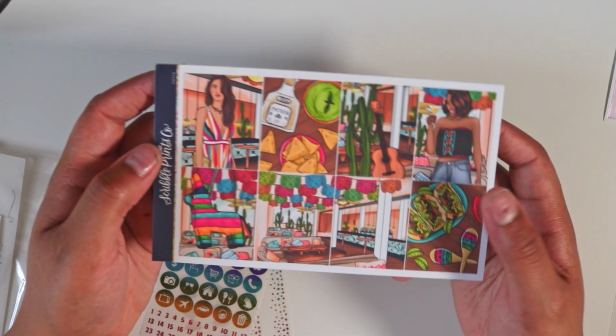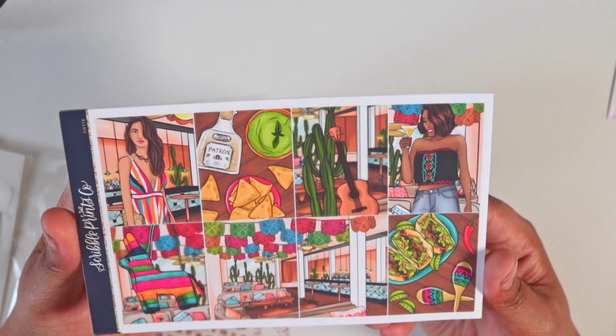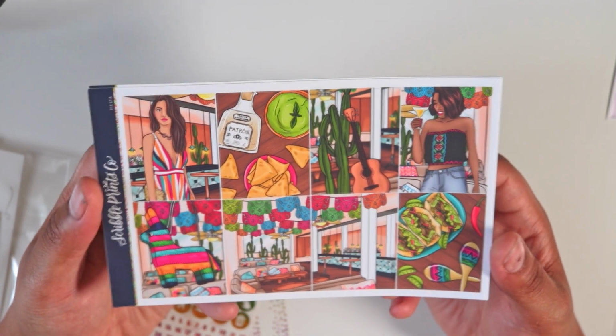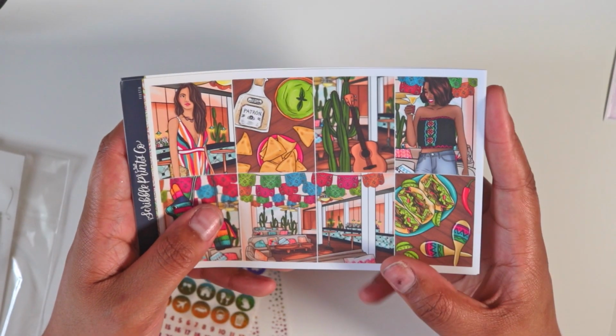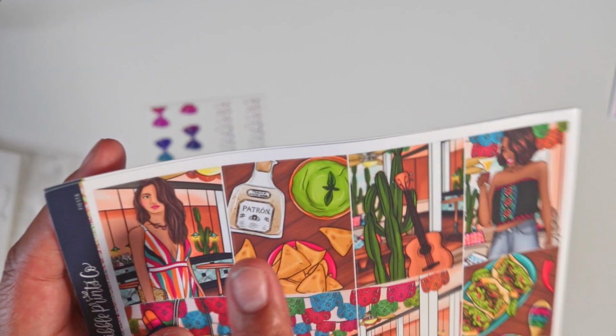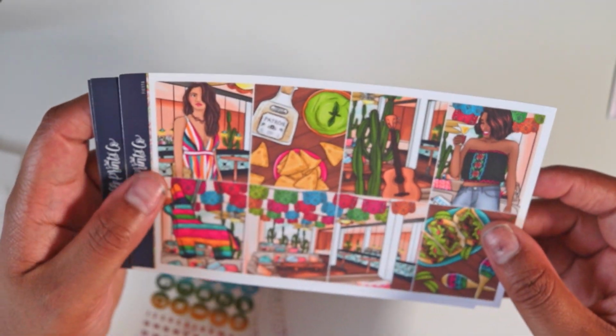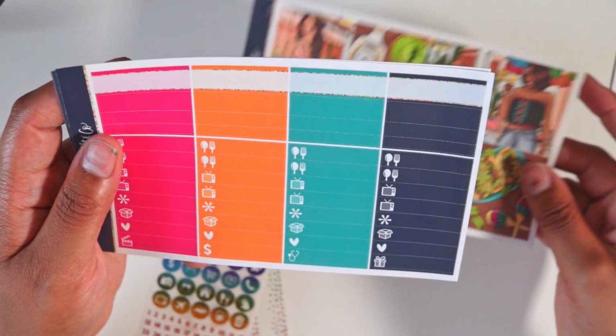Okay. And then in my Misfit bag, I got this. And I just want to mention, for this to be a mystery for me and not know what I was getting, I'm in love with this, because I don't know if you guys know this or not, but I am a huge fan of Patron. Tequila is my best friend. And this Patron bottle is freaking adorable. I love it. And I love tacos, so I'm here for this kit.